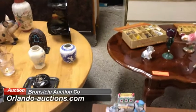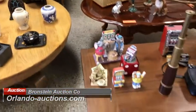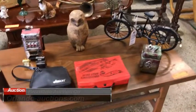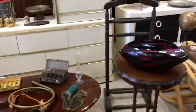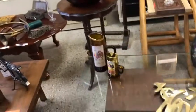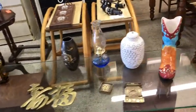So don't forget, it is tonight, Thursday, May 31st, 2018, 5:30 p.m. Inspection and registration starts at 4:30. You know, if you're registered with us, you have a permanent bidder number. We do have to request for everybody's safety and security. Even if you're one of our registered bidders, please stop in the office and see Chrissy.